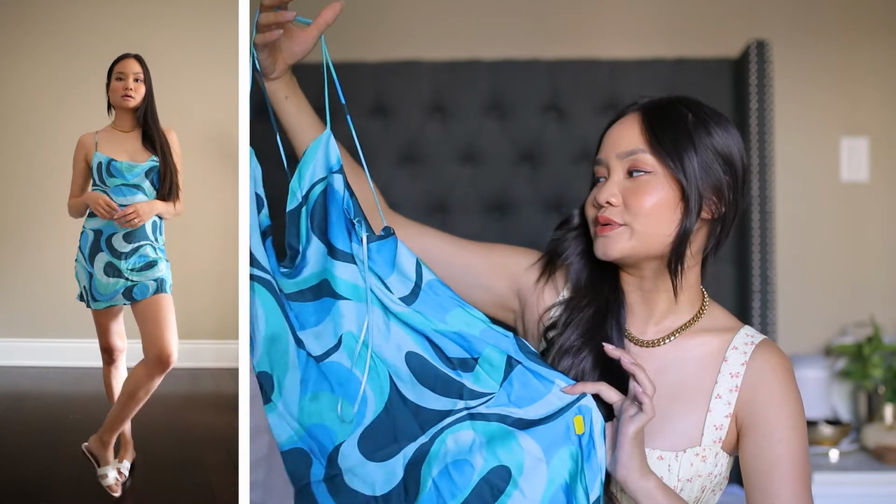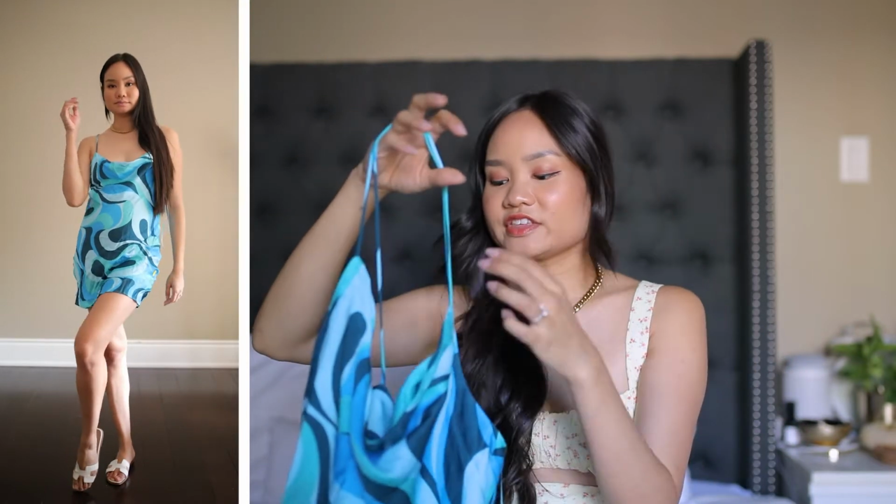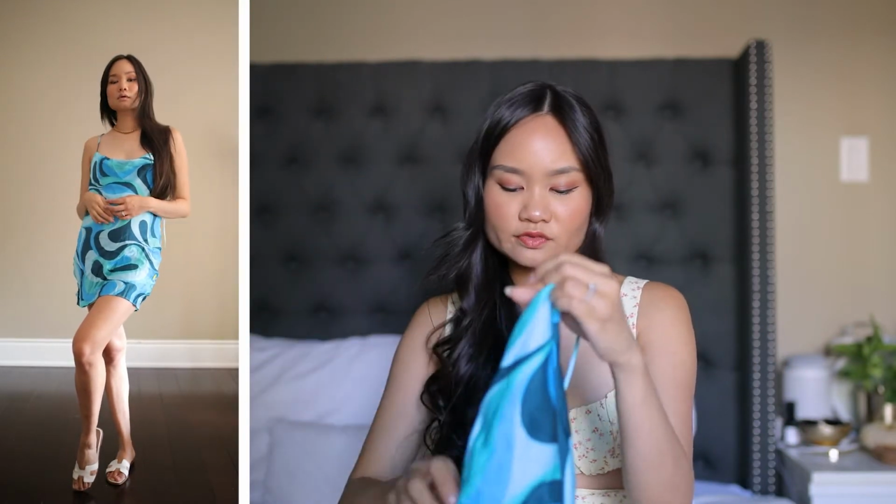It's rounder. I don't know. It's a very strange print. I think this would work well for some people, but unfortunately for the case of me, it's just not really my jam. So I'll be returning this one to Zara 100%. I had high hopes for it, but unfortunately it just didn't pan out the way I wanted it to.